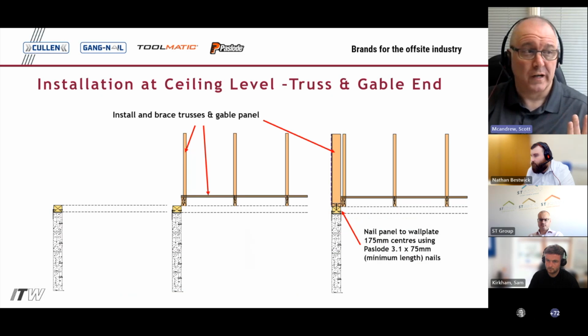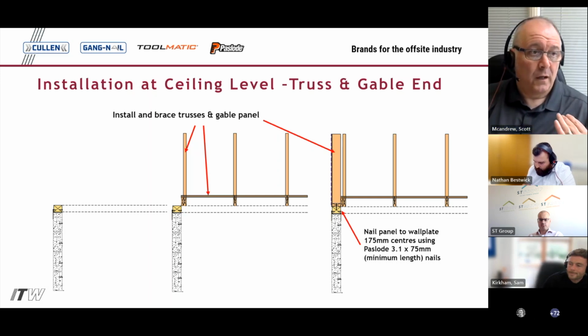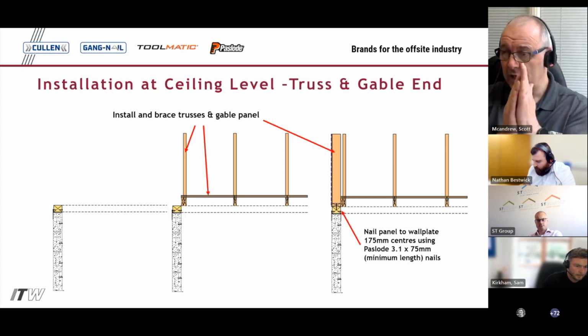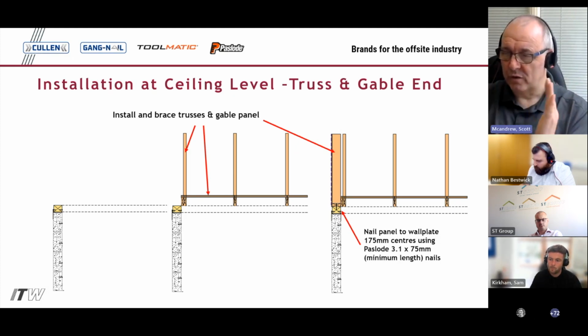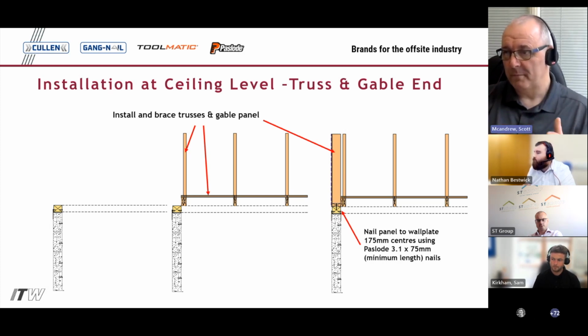Once they have been installed correctly and the wall plate's cured, the trusses are positioned on the wall plate, and then the gable is dropped into position as well. The gable panel must then be fixed to the wall plate. The critical point here is ensuring that there's a blocking piece between the gable panel and the first truss. And going back to what we were saying originally about the wind pressure, the push pressure, that blocking piece is what is transferring that wind pressure into the braced roof diaphragm.